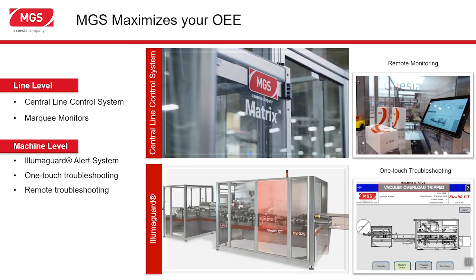We offer a LumiGuard system to provide visual guidance to areas of faults. We also offer one-touch troubleshooting to lead the personnel to a diagnostic page with just a touch of a button. And of course, after installation, we offer remote monitoring, diagnostic, and support. It can be especially important now when travel might be limited, and you will always be supported by MGS.